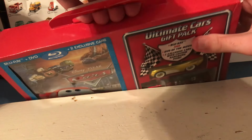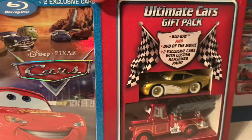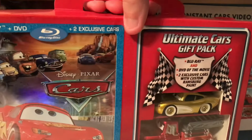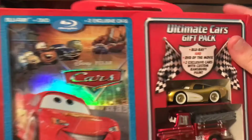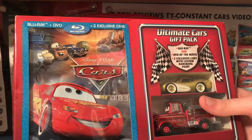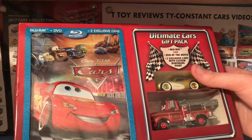Maybe I'm forgetting how small my hands used to be when I was younger, but you are not gonna fit your hands in here. I don't think a kid could comfortably fit their hands in here. This is way too small. I mean, thank you for including the handle. I guess it's useful if you're going somewhere and you want to bring the Cars Blu-ray, you got a handle for it. And you could also bring some Cars diecast with you. You could swap these out for any two cars you want and take it wherever you want to go.